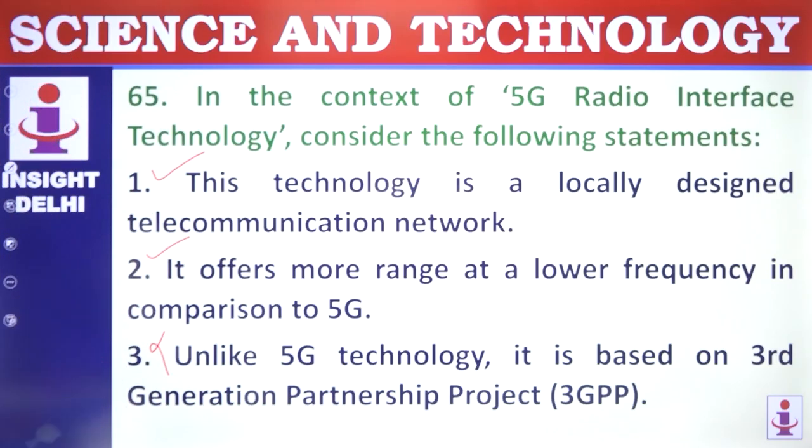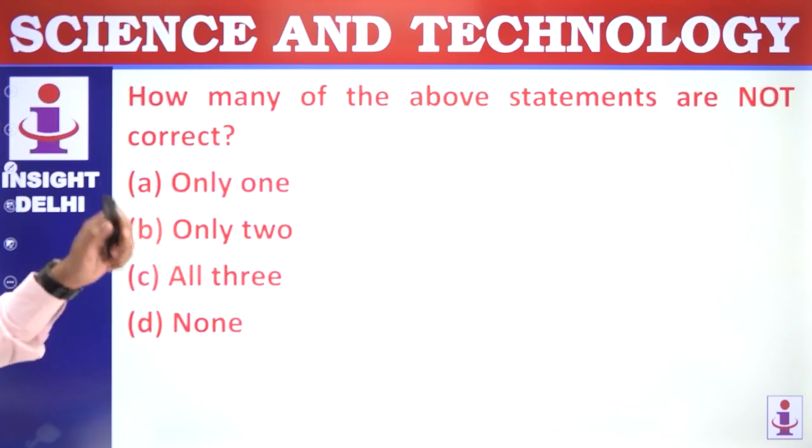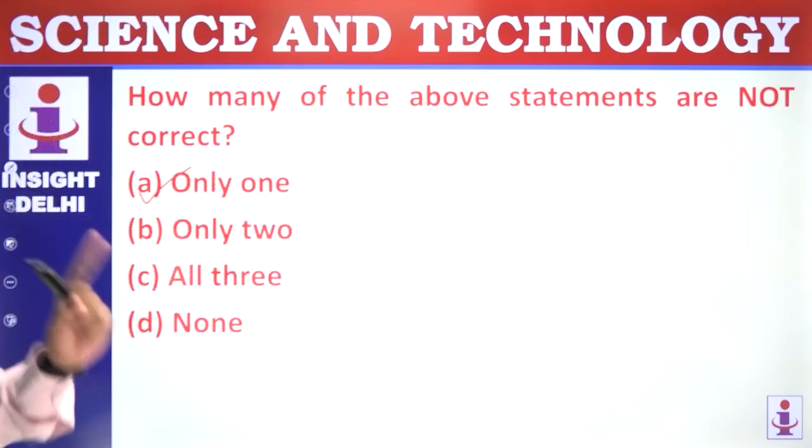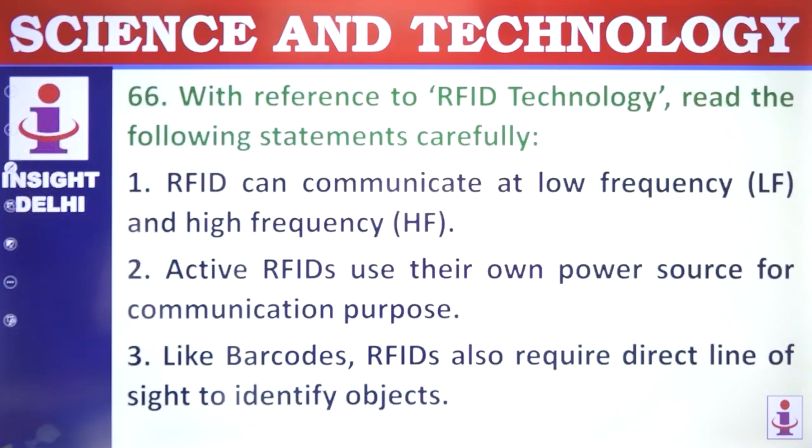Right? So first 2 are correct, third is incorrect. We are supposed to find out statements which are not correct. Third is not correct, and that's why answer is A. Only one statement is not correct. 66. With reference to RFID, that is radio frequency identification technology, read the following statements carefully.